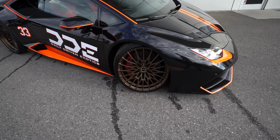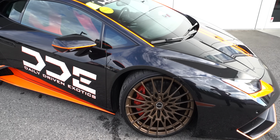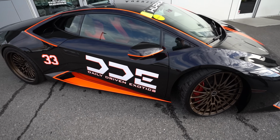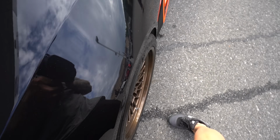Look at what we got here. The wheels, I love them. Wheels look amazing. I think they really suit Dave's car. We got some bronze wheels now, and the fitment, I mean, bro, the fitment now is where it should be. We can't tell because that wheel's turned, but look, now we have flush. Not in, we have flush.